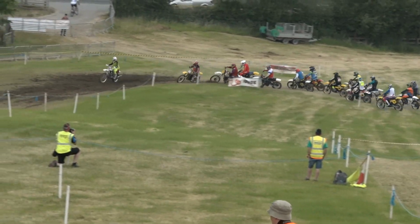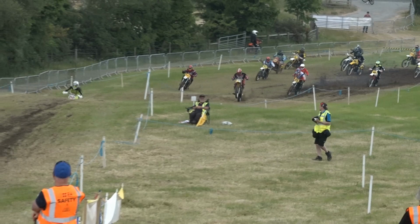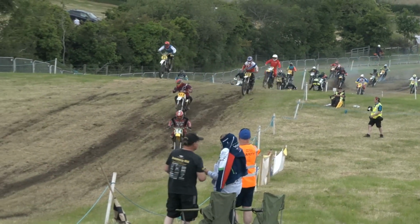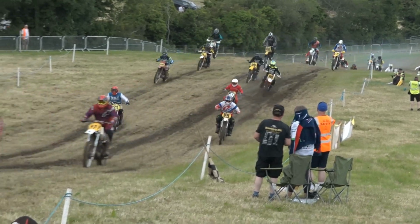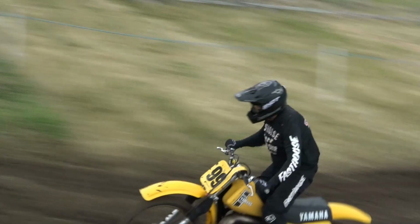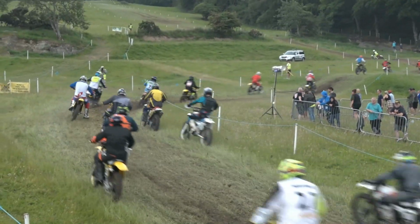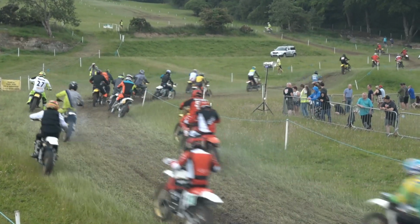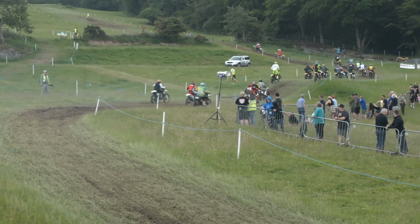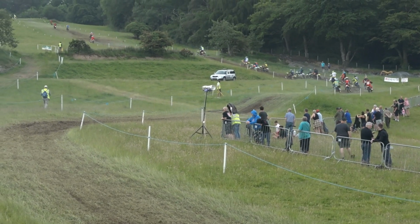It looks like a good start there by Jack Belton on the left hand side. I think Jack's riding an old two-stroke CZ machine. Number 64 is Aidan McGarity, currently in second position. Number 99 is of course Ivor McCree on his YZ 490 Yamaha. You may remember we had a quick look at Ivor's bike in our paddock walkabout video.